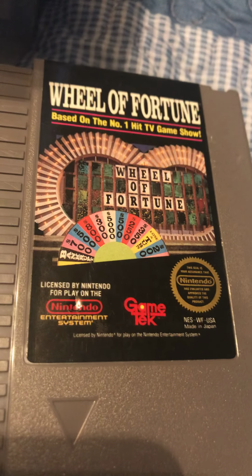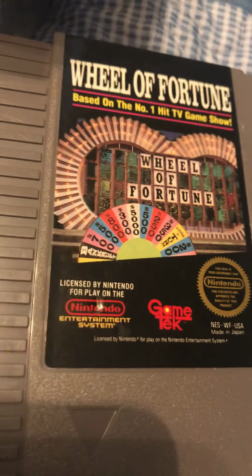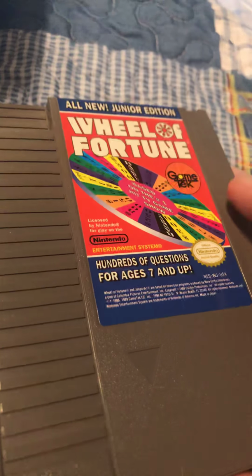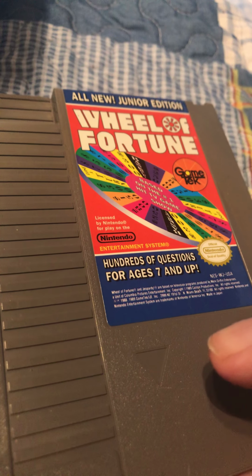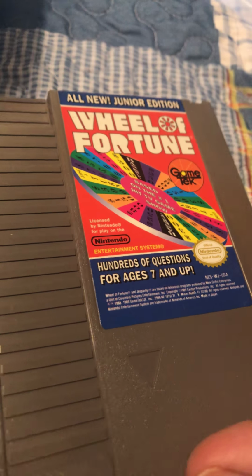Up next, Wheel of Fortune, the original 1987 version, which is very good, if you like the game show, which a lot of people do. And Wheel of Fortune is in their 36th season as of right now. Oh, y'all probably knew that already. Junior edition of Wheel of Fortune, for ages 7 and up. It really should say hundreds and hundreds of puzzles for ages 7 and up instead. But, oh well.